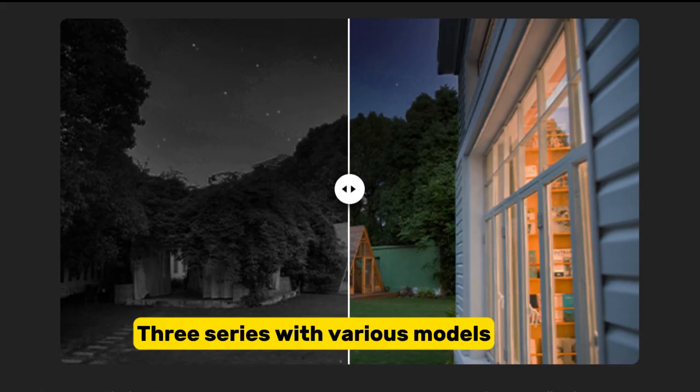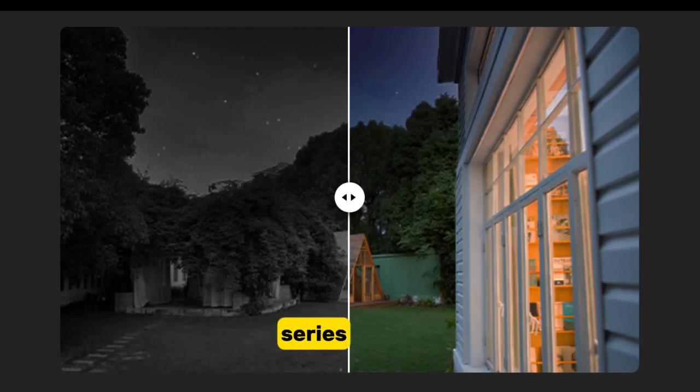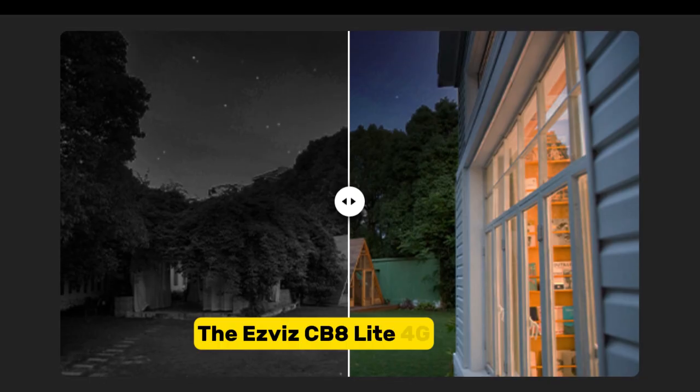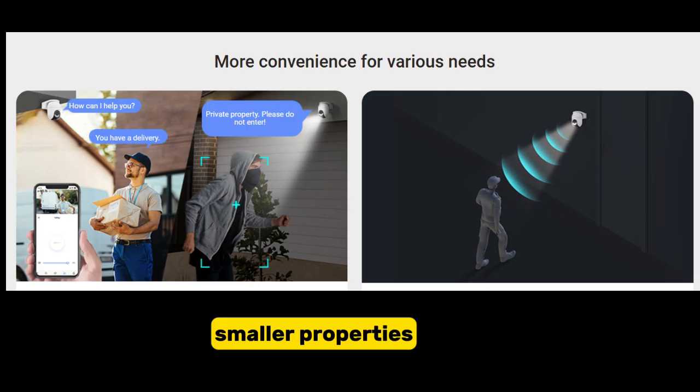3 series with various models. Ezviz's new security cameras are divided into 3 series. The Ezviz CB8 Lite 4G and HB8 Lite 4G are primarily intended for smaller properties and homes and offer an easy setup. The CB8 Lite 4G and the HB8 Lite 4G kit support Wi-Fi 6 in addition to 4G LTE.